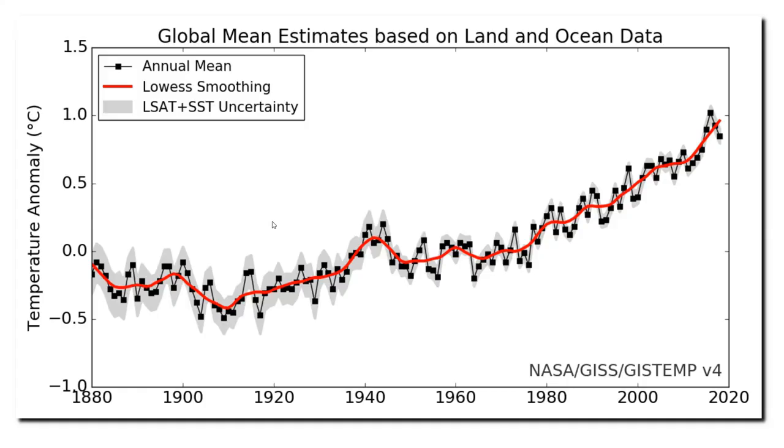1940s. Now let's look at the current NASA global temperature graph, which shows fairly steady warming from 1910 until the present. It shows a tiny bit of cooling after 1940, but nothing like the large cooling seen in the NCAR and National Academy of Sciences graphs.